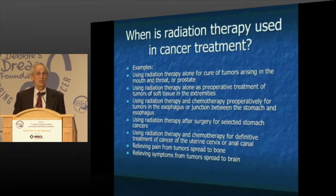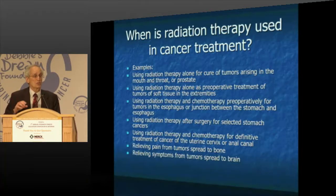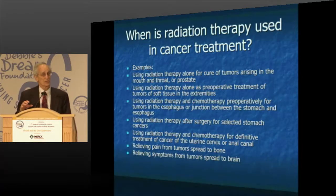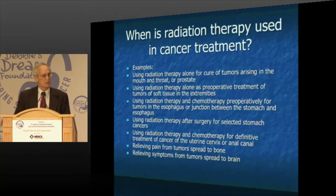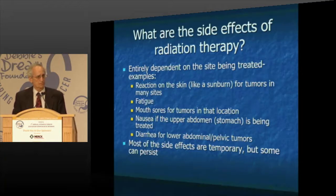You've already heard Dr. Ilsen say a little bit that after surgery, for selected stomach cancers, radiation therapy can be used with chemotherapy to get rid of those tumors in the region of the stomach. Tumors of the uterine cervix or anal canal are very commonly treated with radiation and chemotherapy alone without any surgery. And I mentioned also the issue of relieving pain from tumor spread to bone, or relieving symptoms from tumors that spread to the brain. So there are a wide variety of ways in which we use this treatment. How about side effects of treatment?